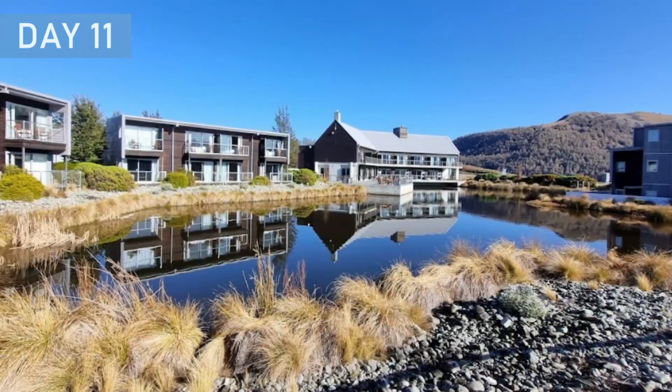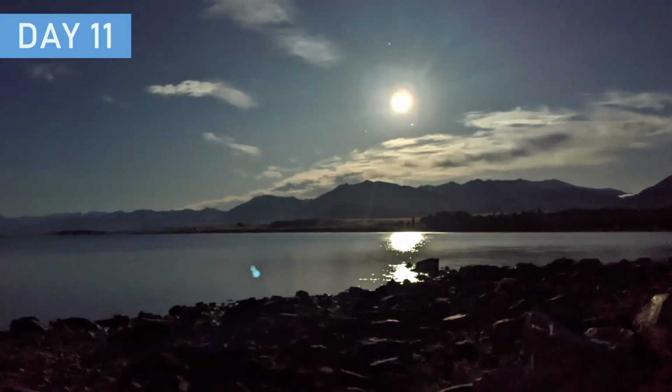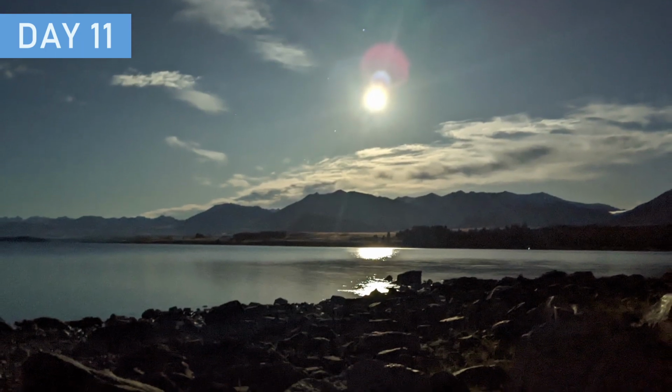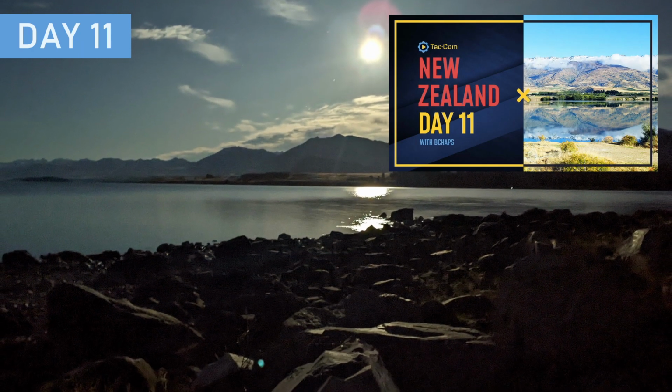Tekapo was a nice quaint town that has very little noise pollution. This made for the perfect place for stargazing. We lucked out and had almost no clouds at night. There were a few unfortunate aspects though, such as the extremely bright full moon, but you can check out our Day 11 video for some tips on how to avoid some of those unfortunate events.